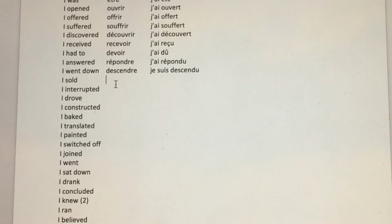I sold is the verb to sell, vendre. Vendre is quite a normal verb, j'ai vendu. You see, it's with the have and then at the end u because of the re here. Okay. I interrupted. The verb to interrupt is interrompre, which is j'ai interrompu. Also following the rule.